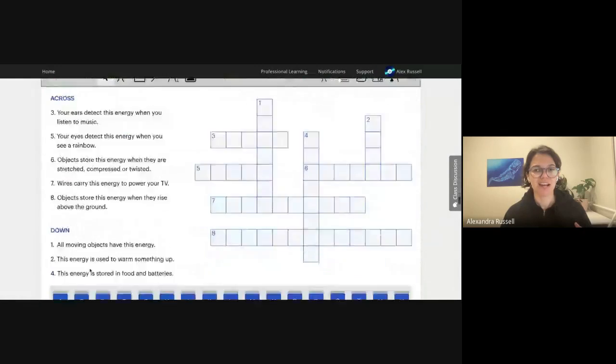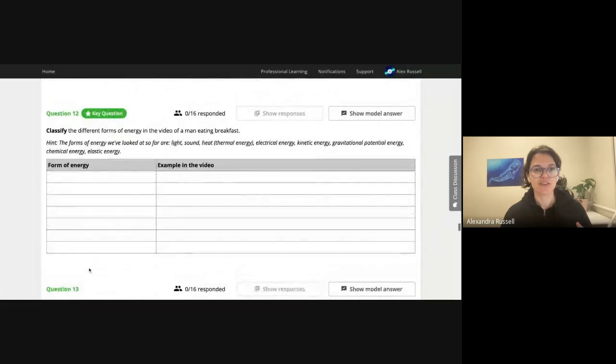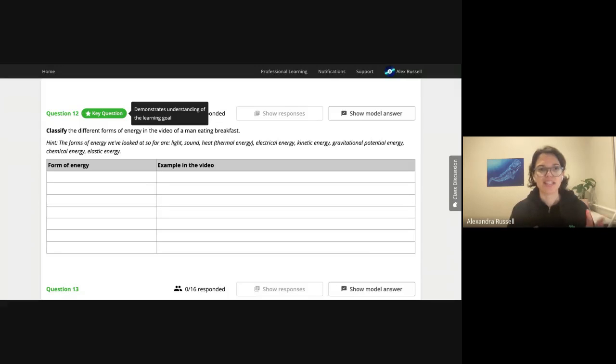So I have identified my learning goal. And now I'm wanting just to briefly show my students so that they are aware that this here is the key question. So this is the one where they're going to have the opportunity to demonstrate their understanding of the learning goal. And I think it's really nice to introduce your students to this before you get into the nitty-gritty of things, because it gives them an idea of what the end point is. So we've established the learning goal, and this question is going to give them the opportunity to demonstrate that. And we can see that with this little icon, which is visible to the students as well.